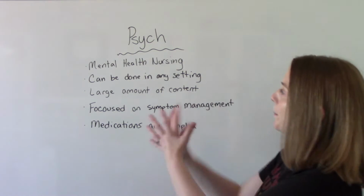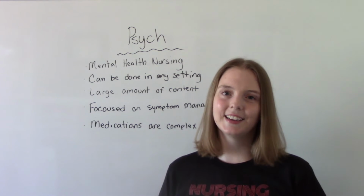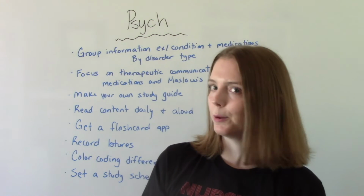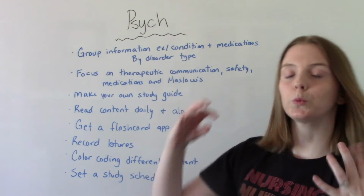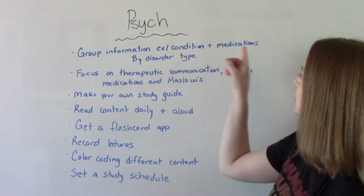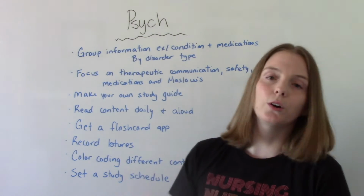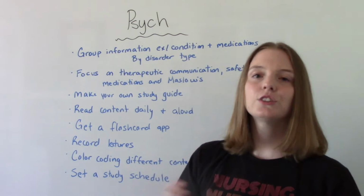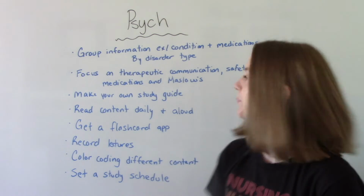So now that we have a little base knowledge about mental health nursing, let's talk about some tips and tricks. Because there is so much content in mental health nursing, it can be overwhelming. So a couple of ways that you can help remember it. First off, you can group information, and there's a couple of different ways you can do that. You can do condition plus related medications, or you can do it by disorder type. So you could do all of the personality disorders, all the nutritional disorders, things like that. Whatever works best for you. Grouping information is going to help you remember it though.